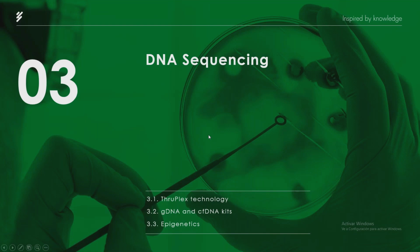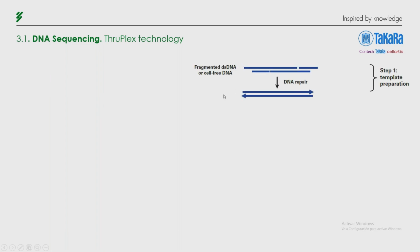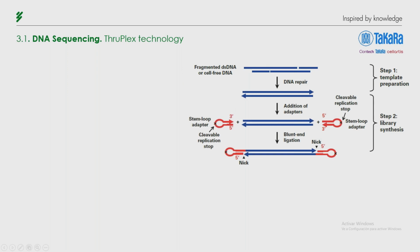Now we're done with the RNA sequencing part, and we will briefly talk about some of our solutions for DNA sequencing, for which I have to talk about the Reflex technology, which in this case is the core of all the DNA-seq kits created by Takara. With this technology, you start with fragmented double-stranded DNA, which first needs to be efficiently repaired in the first step. And then we will incorporate the stem loop adapters.